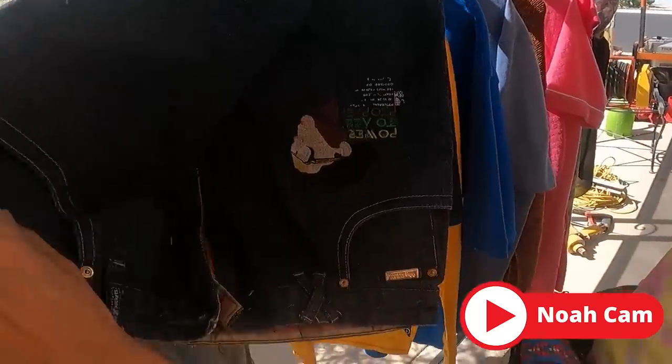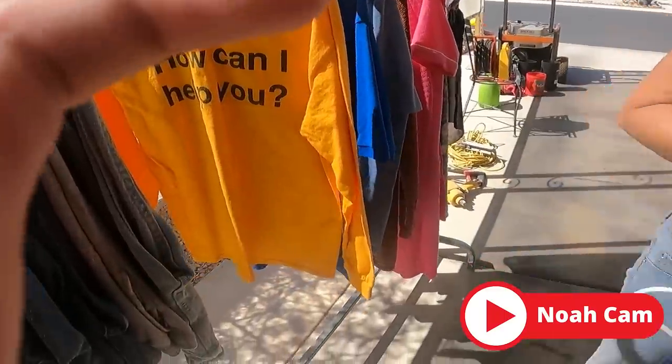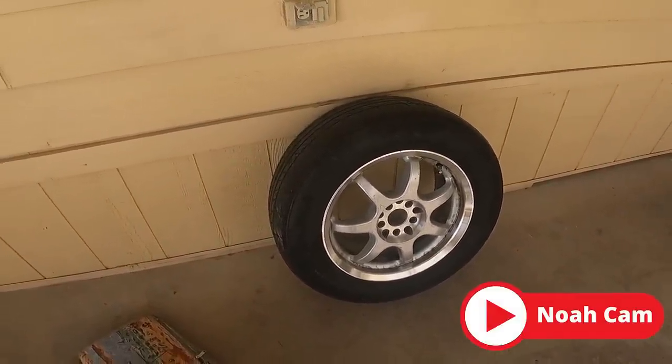Can't see it because of your arm. It's all embroidered on there. They're like hippie pants. I like them. Looks like they're selling a tire. I don't need a tire. I don't even have a car.